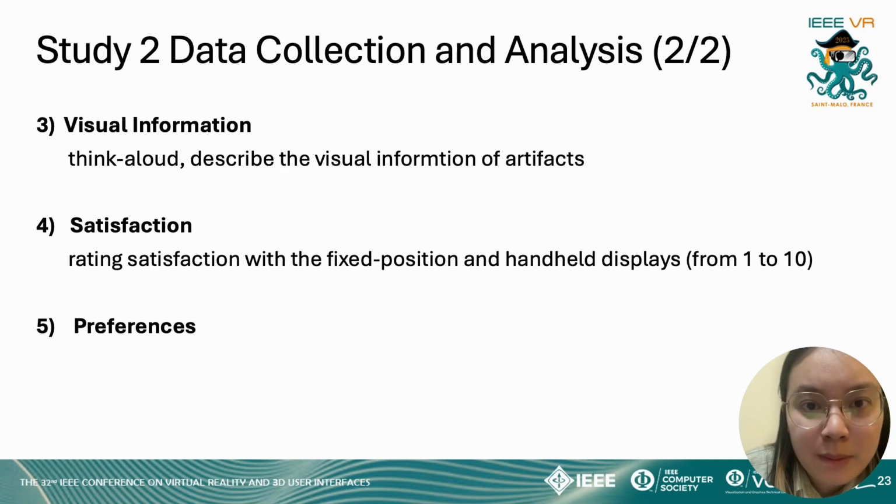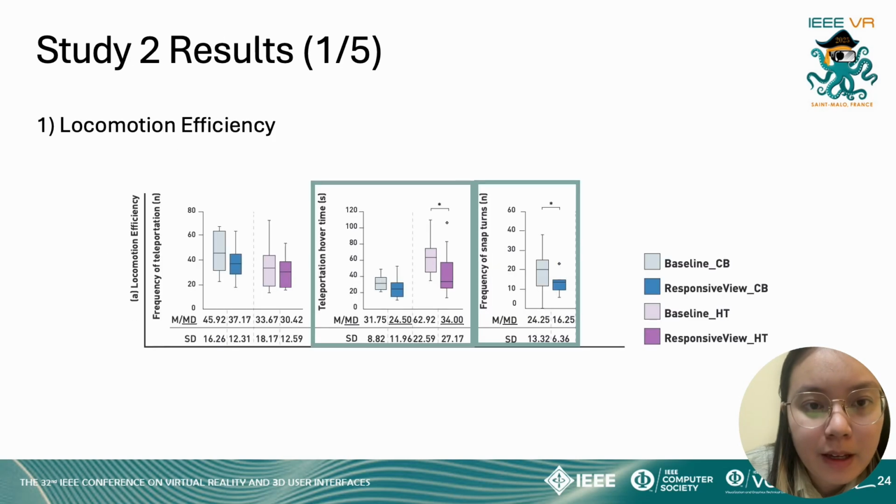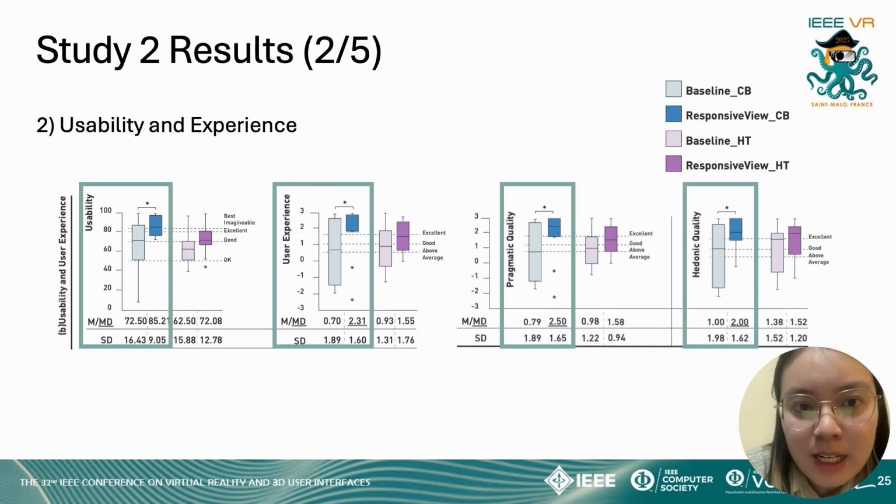We also collected participants' received visual information by their description, asked them to rate satisfaction with the fixed position and handheld display, and invited them to discuss their preference and suggestions. With controller-based import, ResponsiveView demands less teleportation hover time than with head tracking import, and a lower frequency of snap turns with controller-based import. When it comes to usability and experience, participants perceive higher usability and better user experience with controller-based import, and at the same time, there is no significant difference found with hand tracking import.